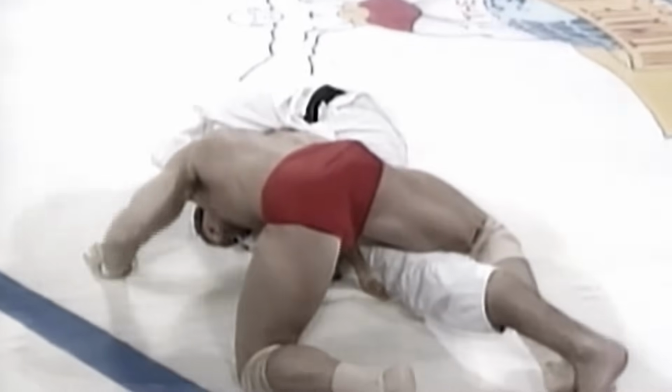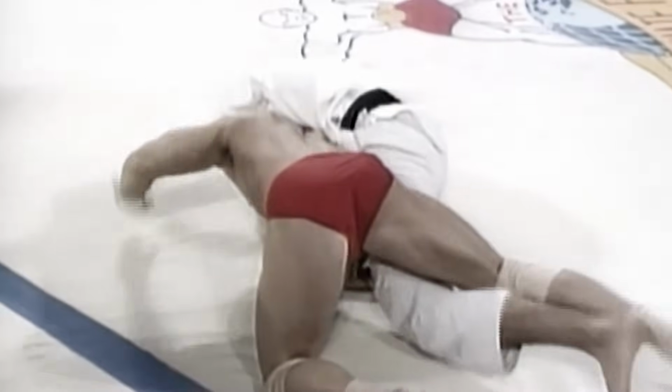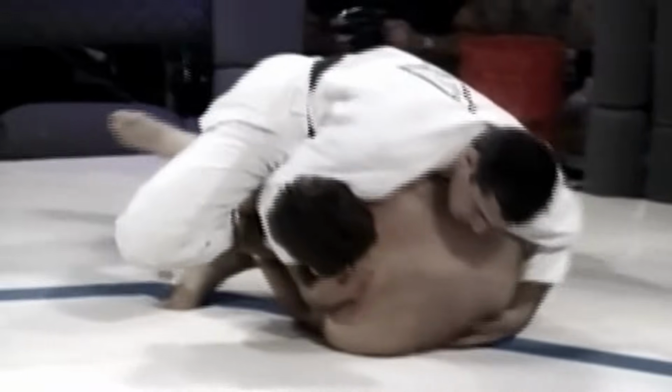I thought, well, here we go again. Much better. There's the replay. Watch Ken's left hand. There's Royce's left. There's 2, 3, and I thought 4. That's it. That's 4, and 5 taps. And Royce has his left hand over Ken's neck, and that's why he was tapping.